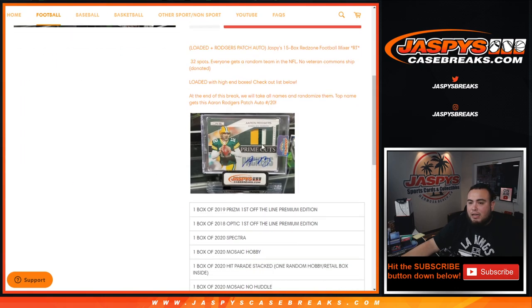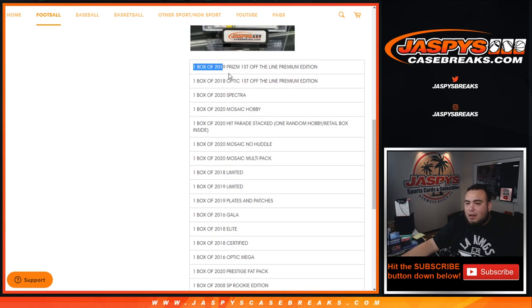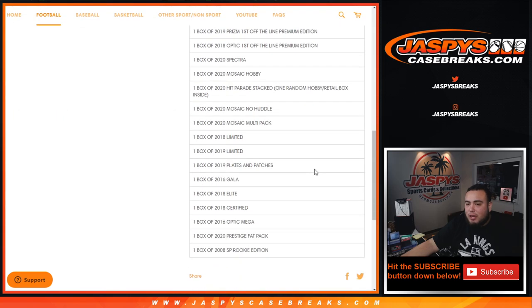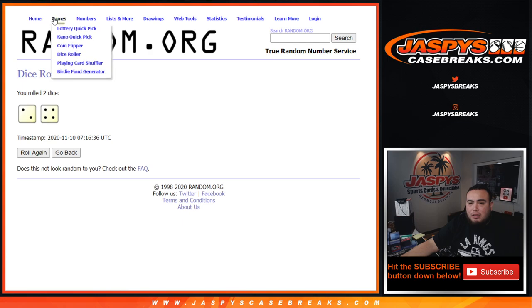And just a little FYI, guys. I know some people like to read the item descriptions. But if you guys would have counted up, this is actually 16 boxes in this mixer, not 15. So you guys are actually in for a treat. This is actually a 16-box Redzone football mixer. Although the title says 15, there might have just been a little typo. So this is actually 16 boxes here if you count them up. So even better, guys. And good luck.